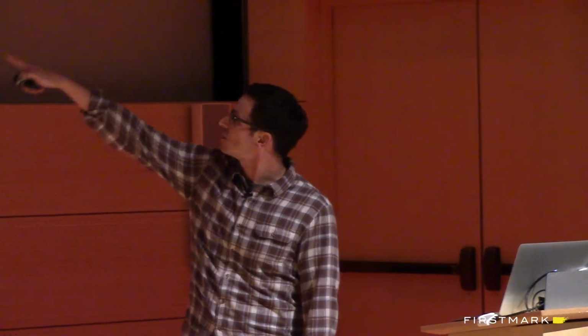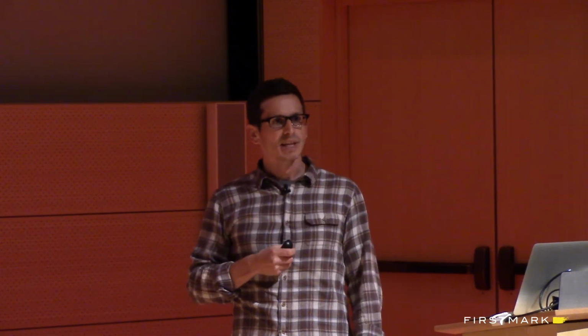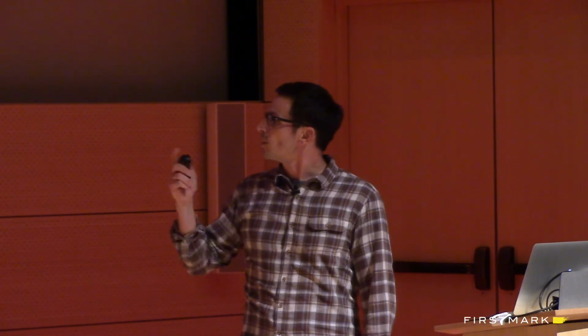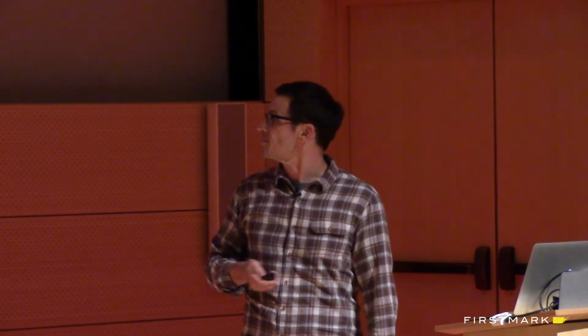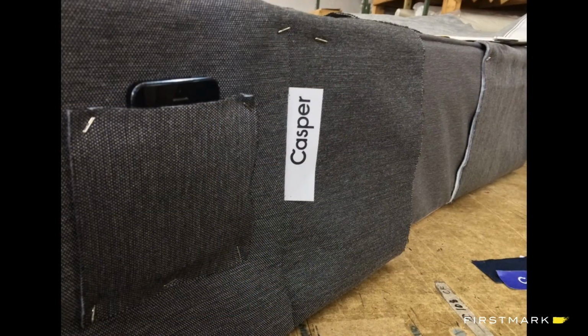You can see it's a little hard to see here, but there's a black piping there, which we considered, that made the mattress look a little bit too sporty. We really were trying to design a mattress that would appeal to everyone. And so we went with a similar type piping to the border fabric. We considered some gimmicky things. So like, would you put a cell phone pocket on the side of the bed?